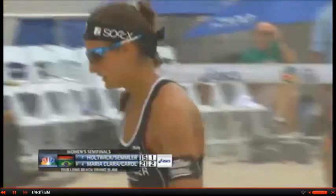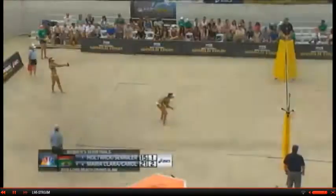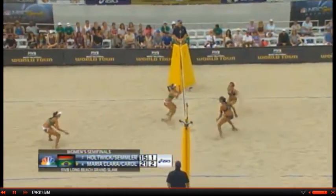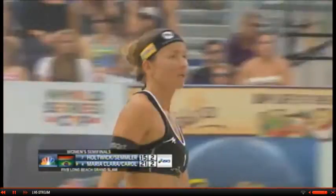Well, Brazil have come out firing very early. Two-one now for Brazil off the back of that play, and the pressure is clearly on Germany right from the word go here. Brazil looking to try and establish an early lead. That'll do nicely. Holtwick levels the score at two apiece with that wipe off.